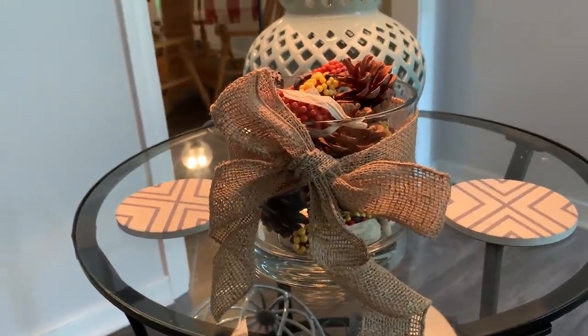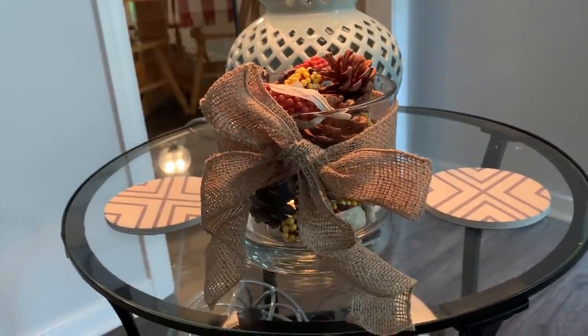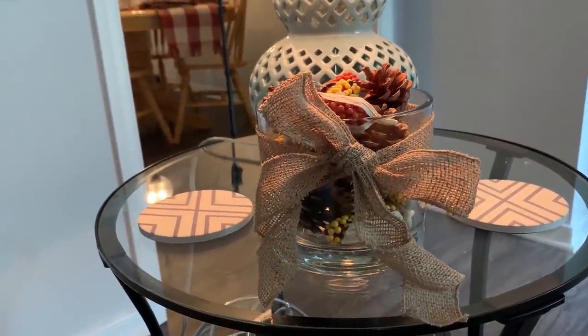And those bags of vase filler were super cheap. They were like $3 or $4 a piece. I was able to stretch those bags pretty far. You're gonna see those corn and those little pine cones in multiple places, so definitely good bang for your buck.